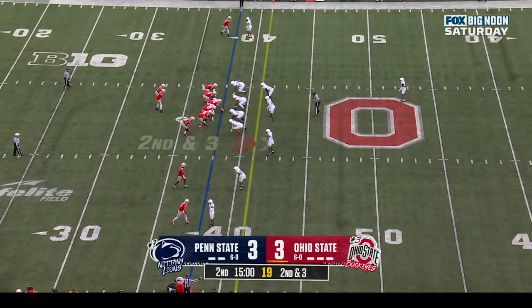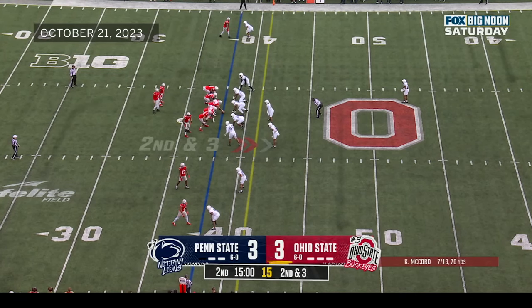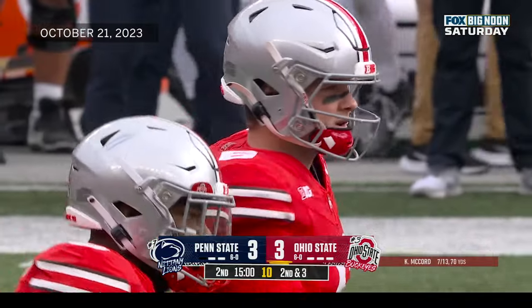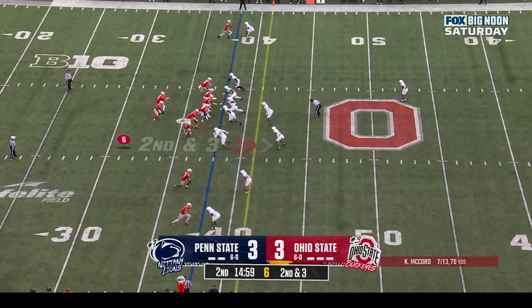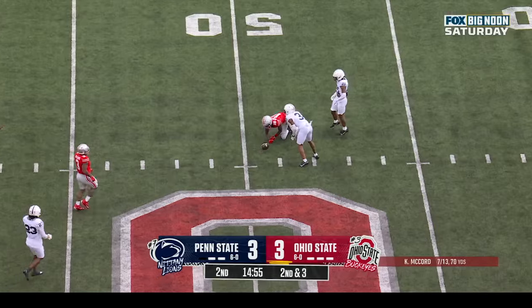Kyle McCord trying to find a rhythm now. Second and 3 at the 38-yard line. Mayan Williams in the backfield. Here's Tate in the slot at the bottom of your screen. Keep your eye on the talented freshman. Here's McCord. Looks underneath. Incomplete.